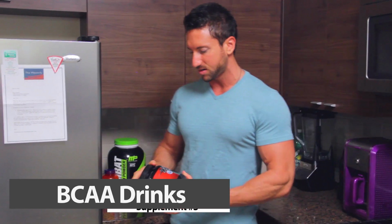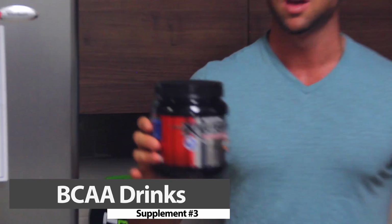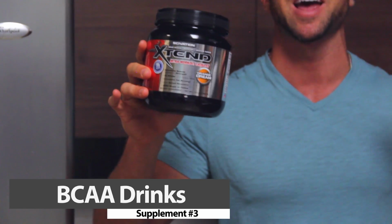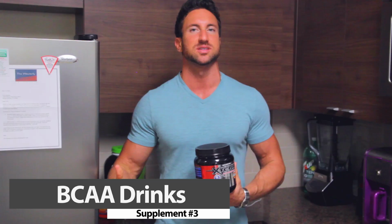And another one, this isn't the cheapest one, but it's these flavored BCAA drinks. And I will do this intra-workout. I'll do this while I work out to stay anti-catabolic. I'll also drink it throughout the day when I'm training once, twice a day. And I'm trying to build the maximum amount of lean muscle mass while simultaneously burning body fat.